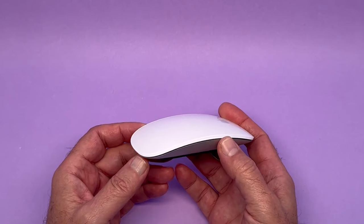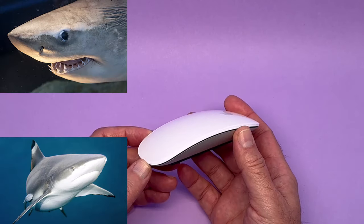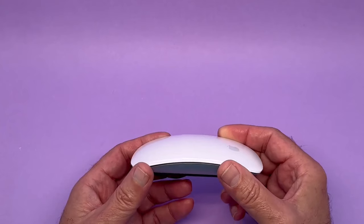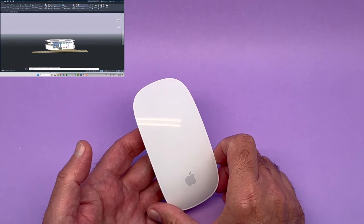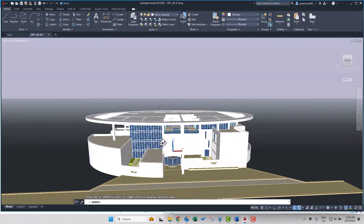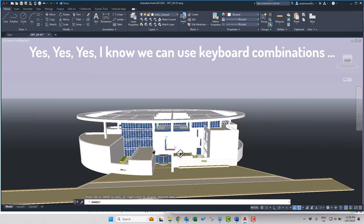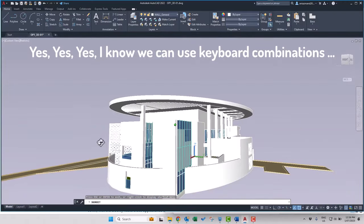This has the same kind of features as you see in a lethal shark. How about a dolphin? A beautiful, sleek dolphin. This mouse is really not suitable for 3D programs such as CAD, BIM, and the like. For those, you really need a three-button mouse, with the middle one being a scroll wheel. Only those will allow you to pick things up, rotate them around successfully, and so on.